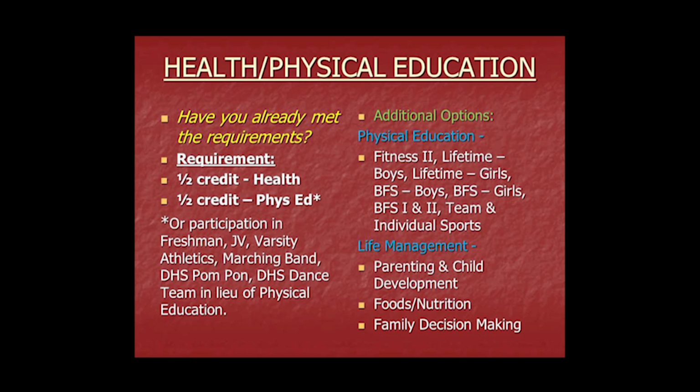If you are wanting to use a sport as your PE requirement, please come to the guidance office and get the PE waiver form. You are responsible for obtaining the required signatures on the form and turning it back into the guidance office. If you have not already met the health and physical education requirement, please schedule yourself to take the appropriate course next year. The far right side of the screen includes the various physical education options.